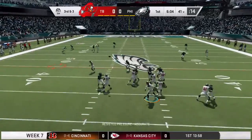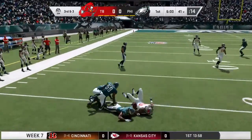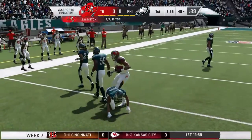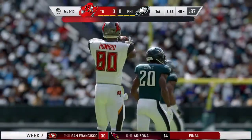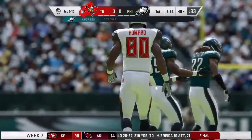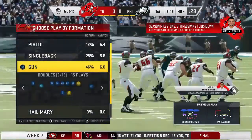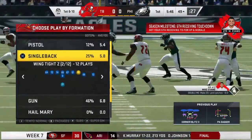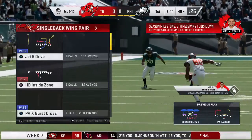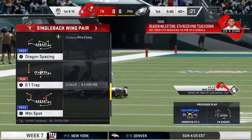3rd and short yardage, Winston. And he finds Howard complete. And he'll be taken down, but not before he works it past the 50. 10 yards there and a Buccaneer first down. When an offense reads blitz, doesn't matter where it's coming from, tight ends know that they become a big part of the passing game because they should be an easy outlet when all those extra bodies are trying to get to the quarterback. A hot route, so to speak.